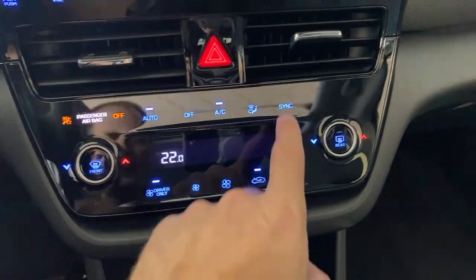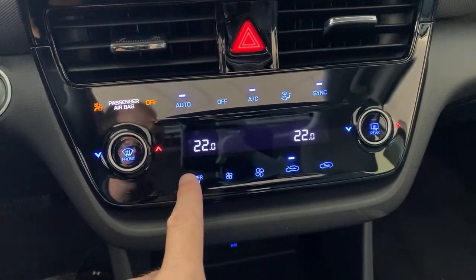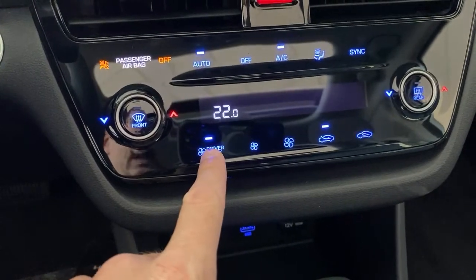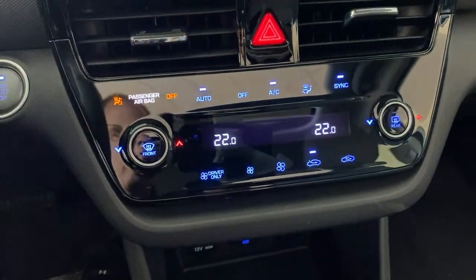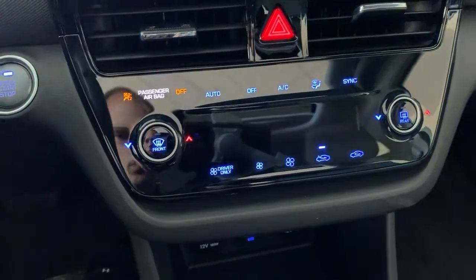although on EVs it makes very little difference to most people's range. So nice to have that dual zone temperature control, which again, when you have it on driver only, that right side temperature comes over, so you can very quickly tell not only is the driver only lit up, you also have 22 degrees there. So whatever temperature you want, but yeah, good little automatic system here. I like it quite a bit.